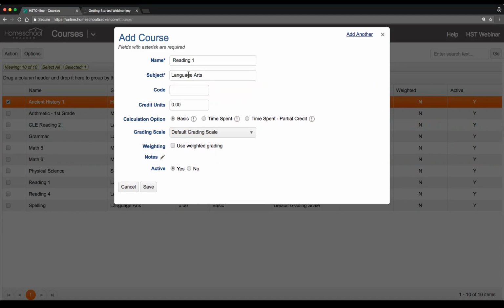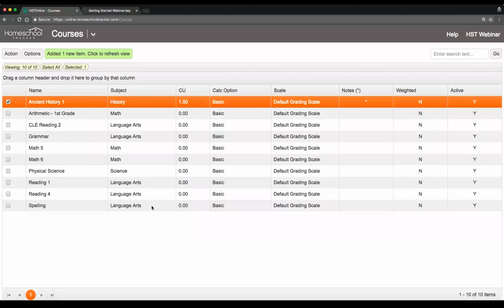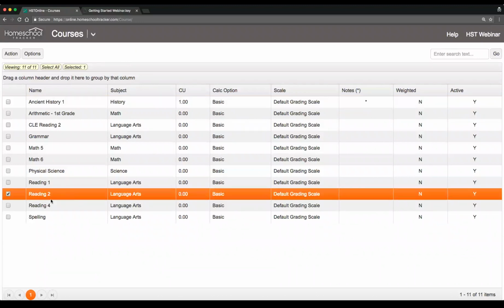Okay, so I have this course set up as Reading 1. It belongs to the subject of language arts. I'm going to keep all these other things the default for now, and then I'll click. Oh, I already have a course with the same name. I guess I forgot from the previous demo. I'm going to call this one Reading 2 then. Let's go for that, and then I'll click Save. Okay, so now I added one new item. Click Refresh to view. So there we go. Now I have a new course called Reading 2.